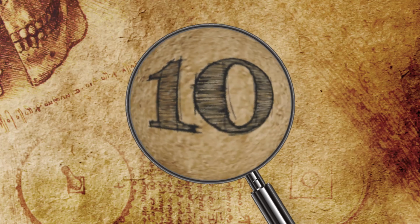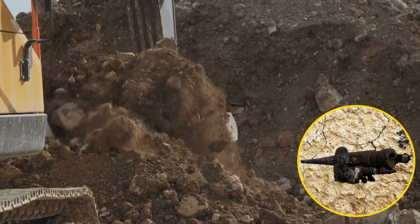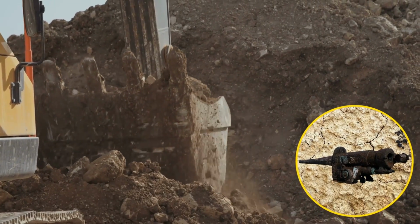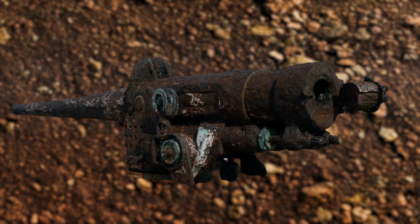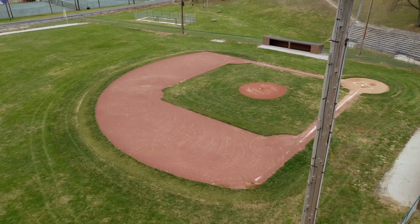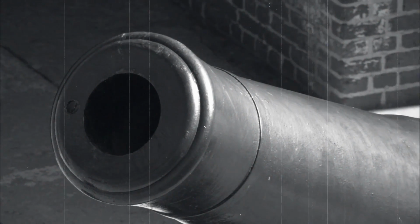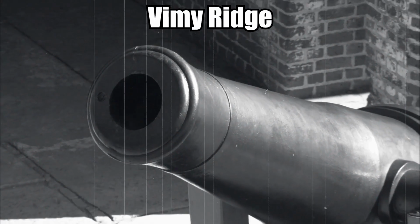Number 10. German Cannon. A German cannon was recently discovered by construction crews while digging up the ground for a new public school. This amazing discovery comes out of Amherstburg in the United Kingdom, where the huge field gun was found buried in the dirt beneath an old pitcher's mound at a local ballpark. The weapon was likely used behind enemy lines while fighting the German forces at legendary battles such as Vimy Ridge.